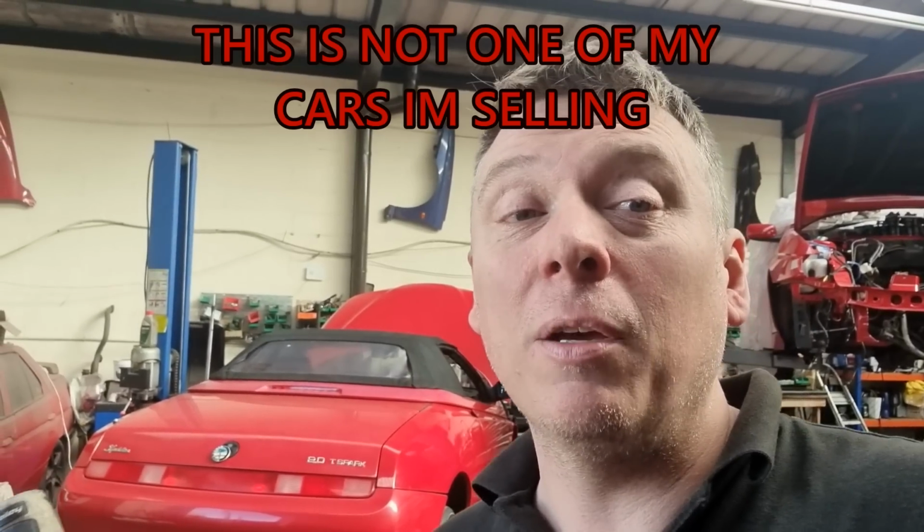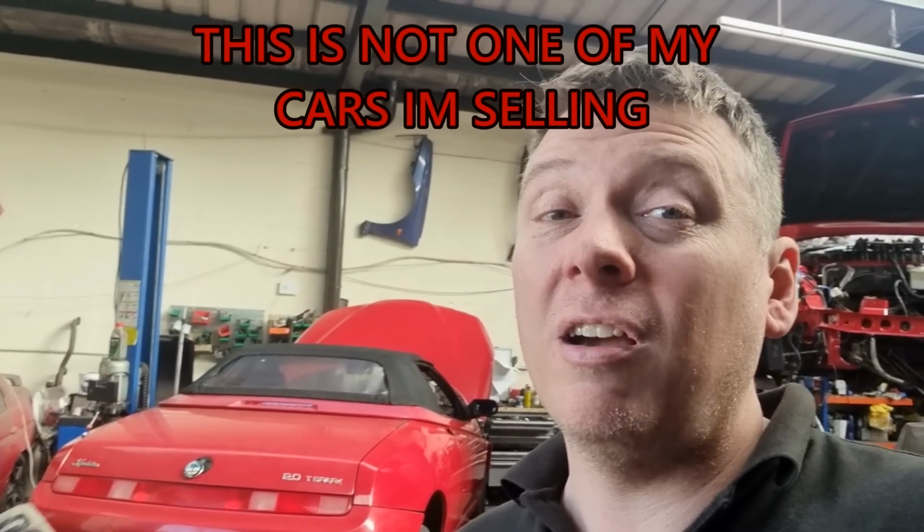I'm going to be checking this one over today because I have a customer that is looking at quite possibly buying it. The price of the car is going to be £5,500 with a new clutch fitted and some bodywork done to it. But I think it might need a little bit more than that doing to it, so let's have a look over it and see how it's doing.